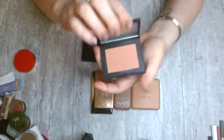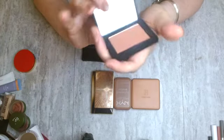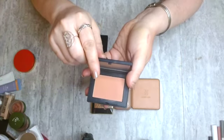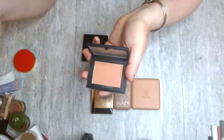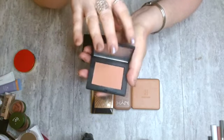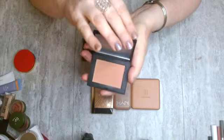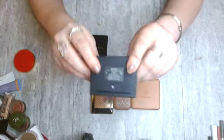Another newer one is Behave from NARS. This is another one. There's a little pinhole in the back. It pops out. I love that this is becoming a trend. I love that this is something that makeup brands across the board are starting to put into effect in their packaging. I don't take the cover off the mirrors. I don't really use mirrors in compacts, but yeah, no, I love this blush.